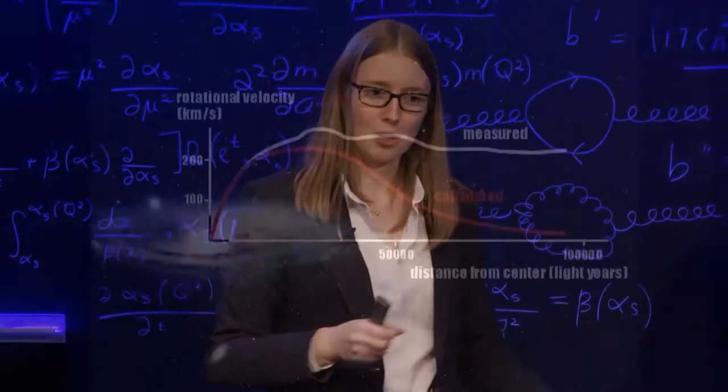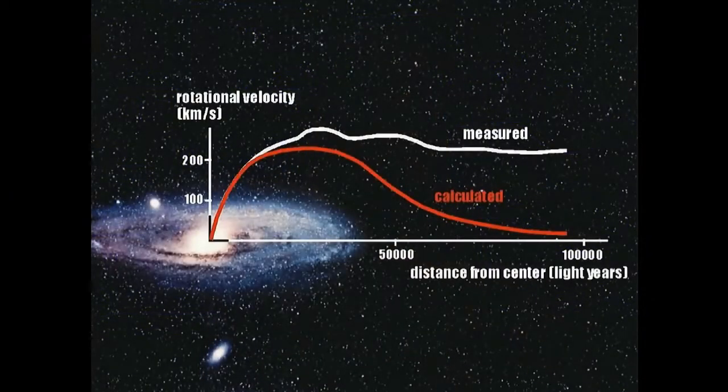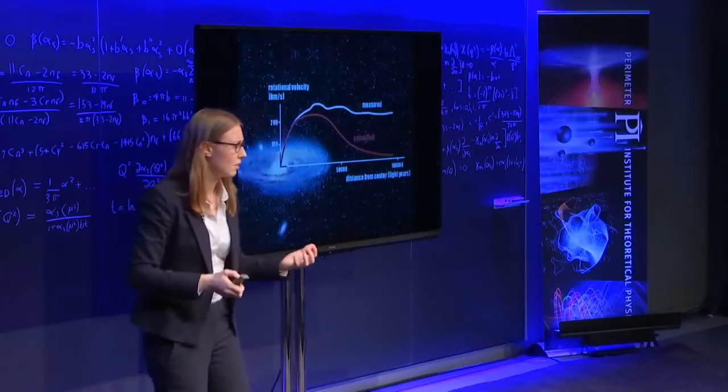Another observation was that the velocity with which the rotation of a galaxy happens isn't what we'd expect. If you look in this figure, as we move out from the center of the galaxy, the velocities that you expect, the galactic rotation curve from the matter you can see, follows this red line. What you actually observe, however, is quite different. It's like this white line. So again, there's something interacting gravitationally that we can't see.